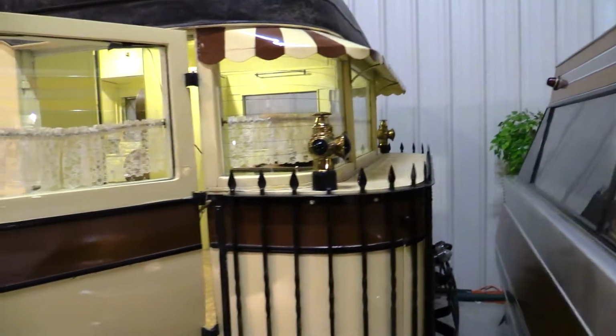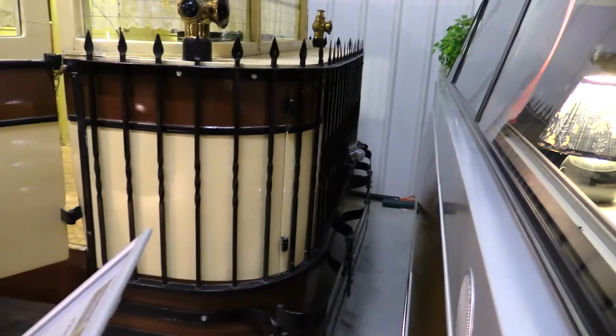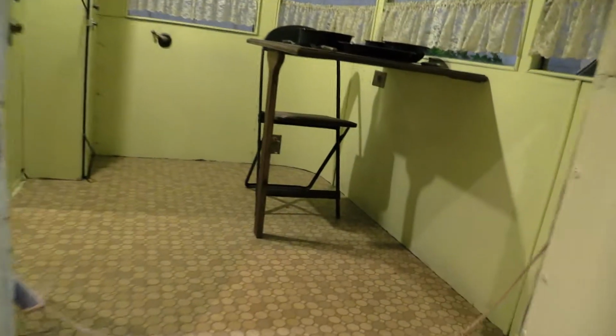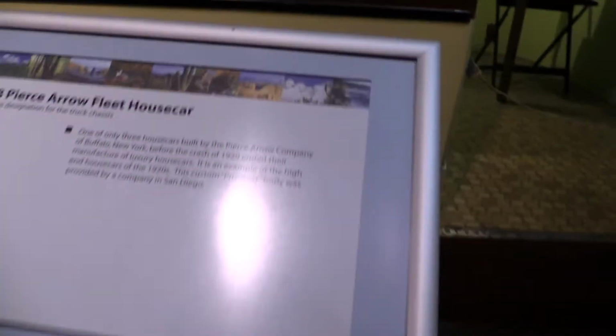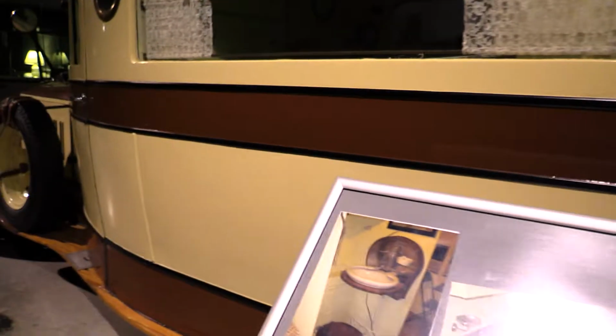This right here, the 1928 Pierce Arrow Fleet house car. It's got a picket fence in the back. That's cool. The taillights. And the toilet, the pump for the tank. Can't go in this one, but there you go. Little table. One of only 3 house cars built. Dang it. The bed. Oh, you have a separator, so when you're driving it, it's separate from the coach.